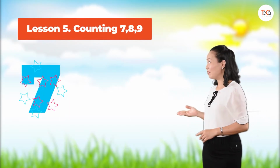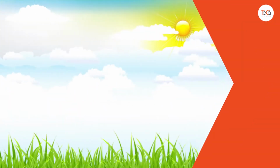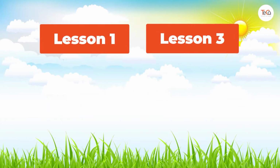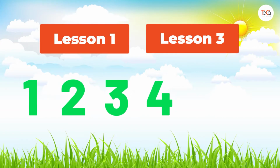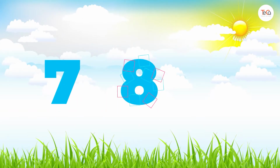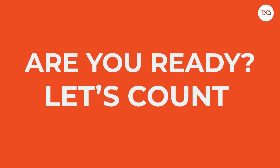Today, we will learn to count 7, 8, 9. In the last lesson, we learned to count 1, 2, 3, 4, 5, 6. Today, we are learning to count 7, 8, 9. Are you ready? Let's count.